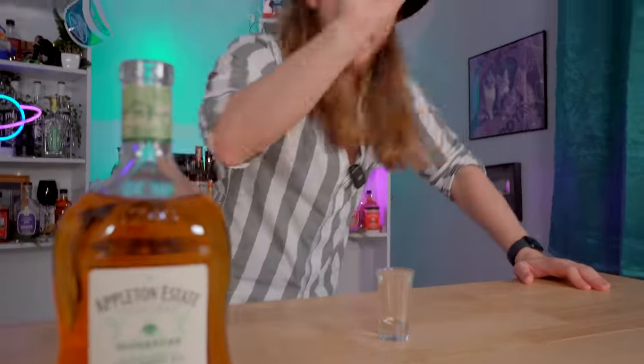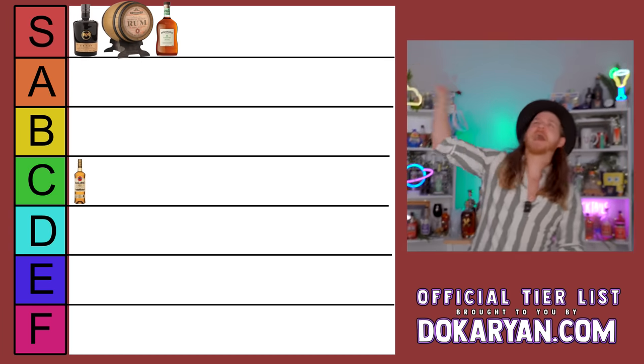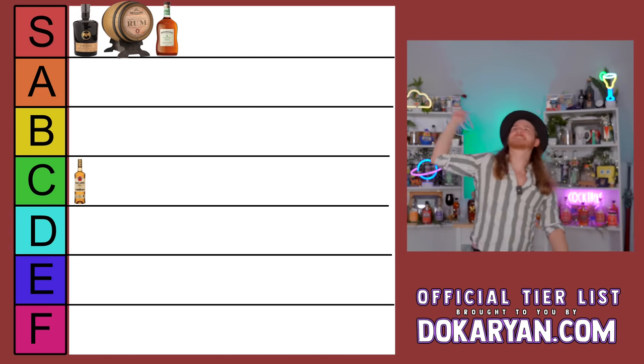Appleton Estate Signature. I'm writing my signature stamp of approval, but it's on the A tier. Cause listen. I already know, cause I like rum. Rums are all gonna be S tiers. Minus the Bacardi at the beginning, that was a C tier. But listen, very good. I think I wanna put it on the S tier, dude. Put it on the S tier! Ring that bell! Ring that bell, put it on the S tier!